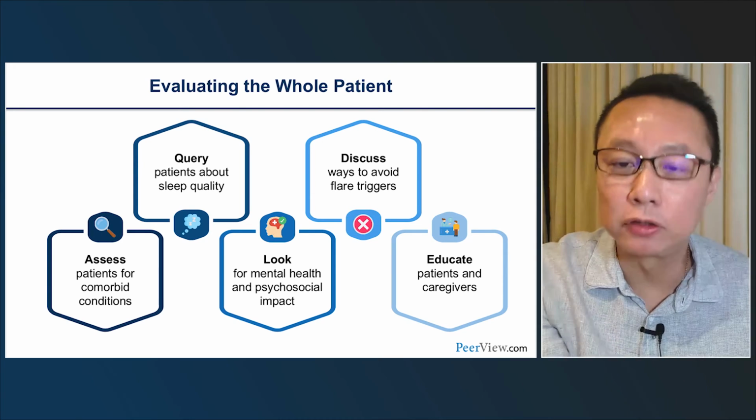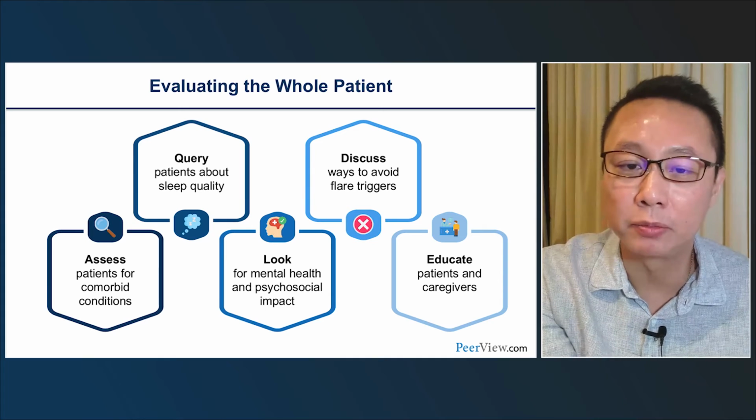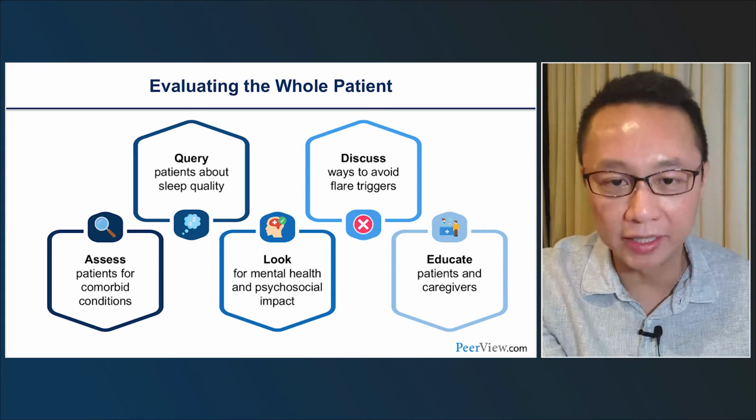So now let's go back to our patient and really hear about her experience with treatment and with her healthcare providers.